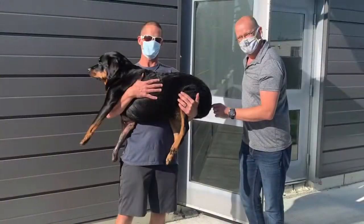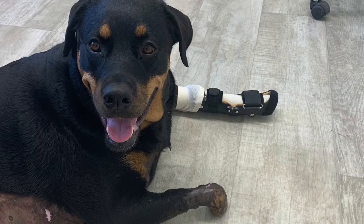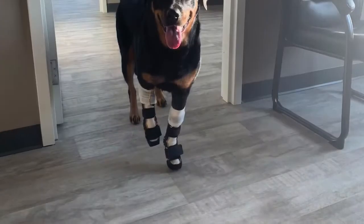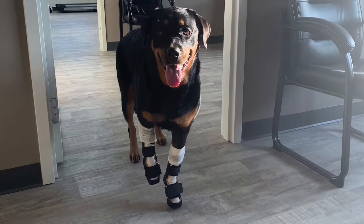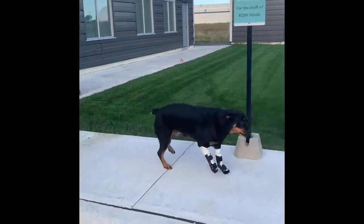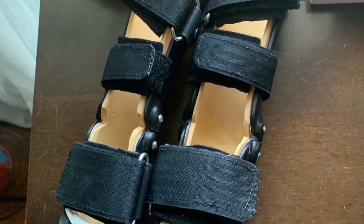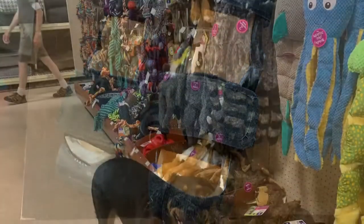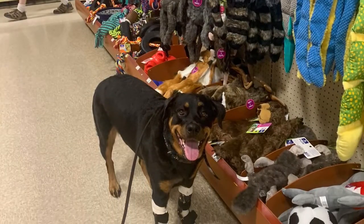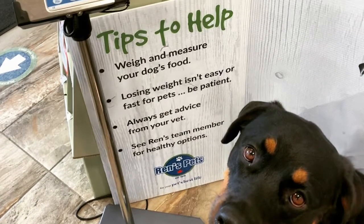Then came the most uplifting day, the day Lily got her new boots. The lightness and fit of them was absolutely incredible. She took to them right away. We carried her into the offices that day and she strutted herself right out. Our first 2 stops were PetSmart and Wren's, where she was spoiled with toys, treats, a new collar, and of course, a weigh-in.